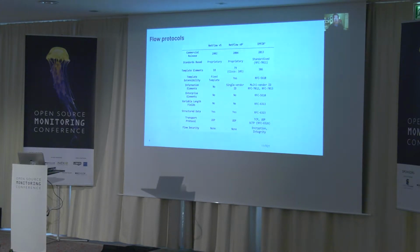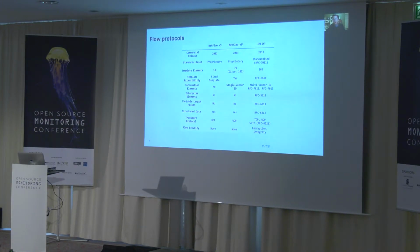Now, many different flow protocols exist. Netflow v5 was the sort of original one. It's proprietary to Cisco and first appeared in 2002. It's not very extensible, and it supports only UDP as a transport mechanism, but it does solve some of the basic problems of network visibility, and it's still useful today.